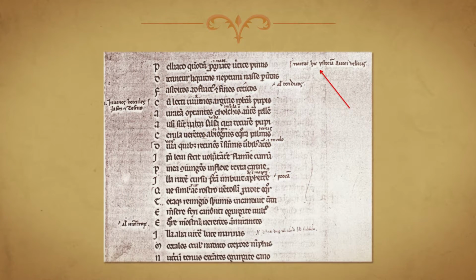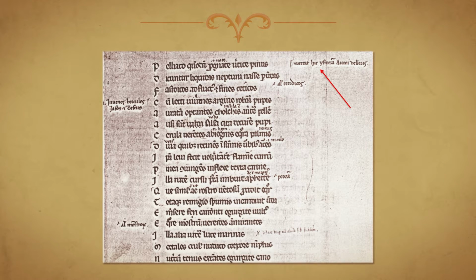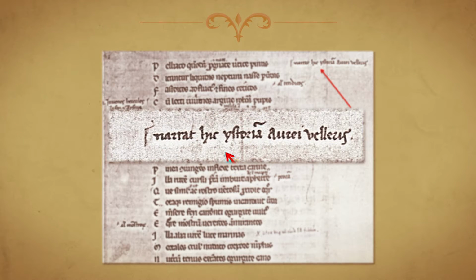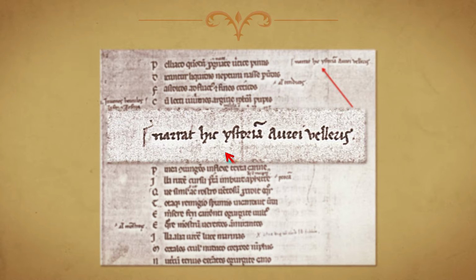For example, look at the rather nice manuscript of Catullus, it's in Oxford, where the first marginal comment at the start of poem 64 assures us that narrat hic historiam aurei velleris. Here Catullus is telling the story of the Golden Fleece, which doesn't tell us anything we didn't know already.